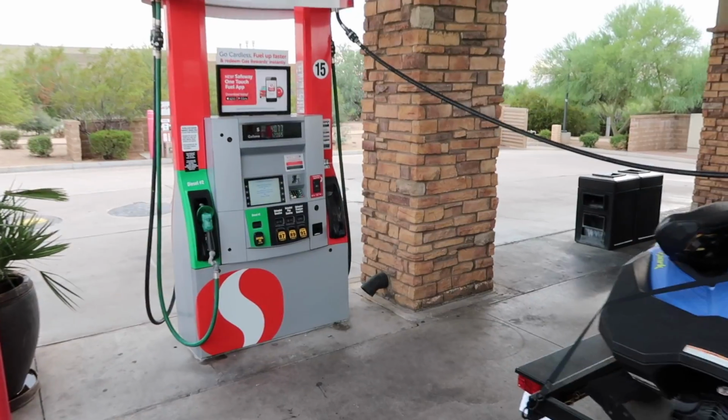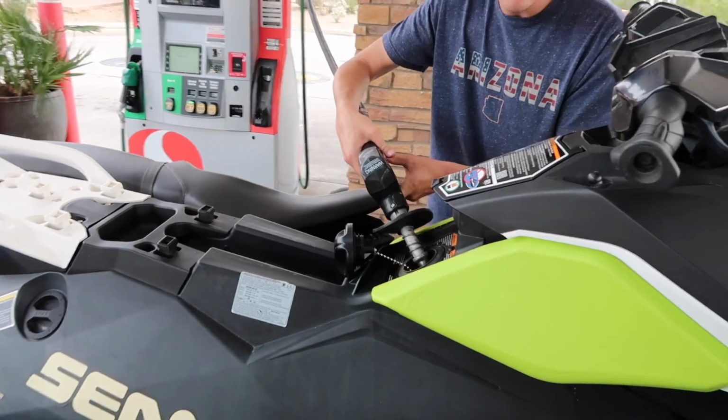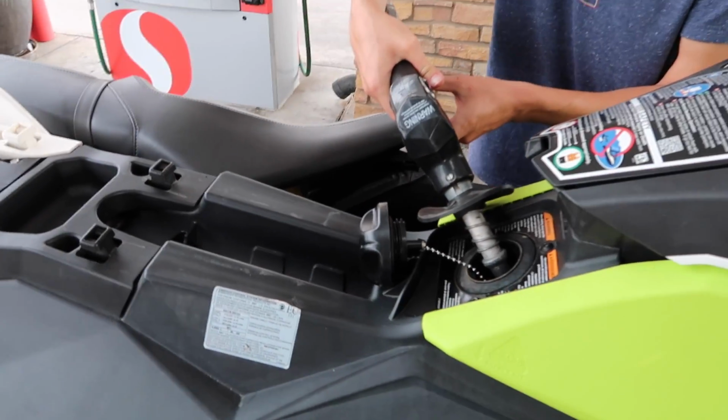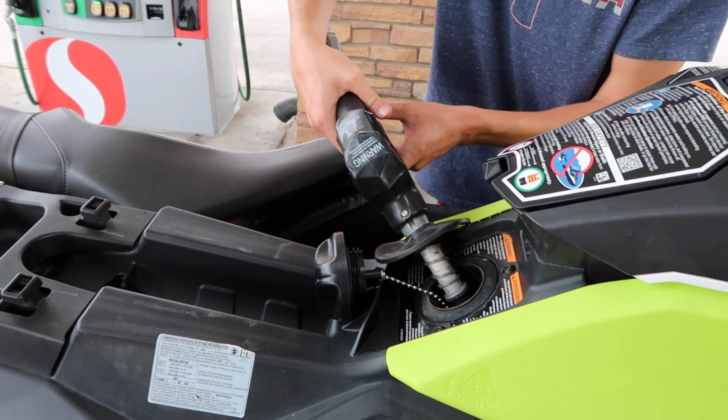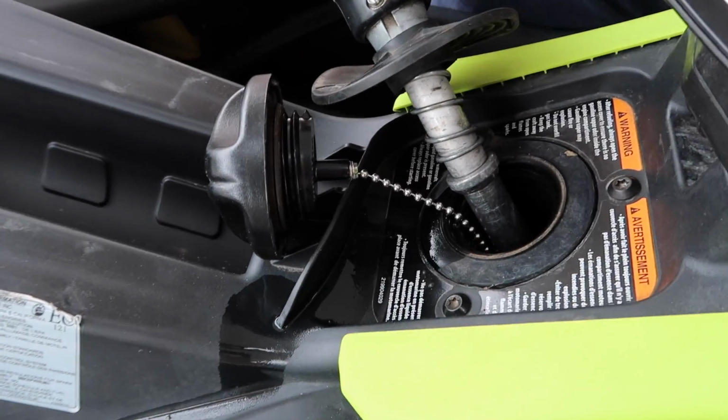Now, without further ado, let's get to the lake and see if this jet ski is a big home run or a big bust. Okay, last step before the fun can begin. We gotta fill this thing up with some fresh gas. Truck took 20 gallons. Let's see how many gallons this will take. I think it was at half a tank. Oh, shoot. That was fast.